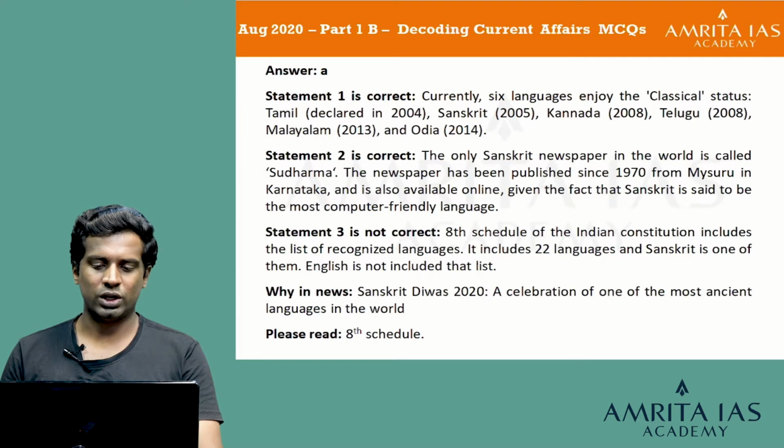The third statement is not correct because 8th schedule of the Indian Constitution includes the list of recognized languages. It includes 22 languages and Sanskrit is one of them, but English is not included in that list. So that is the explanation for Sanskrit. I hope you all understood about this. We'll go for the next question.